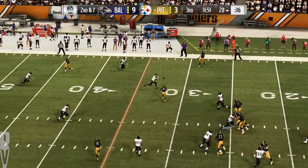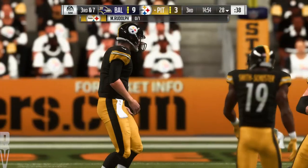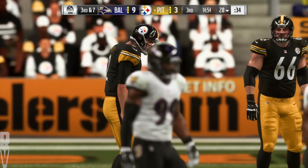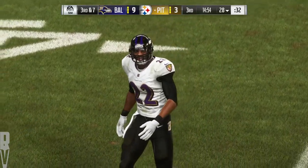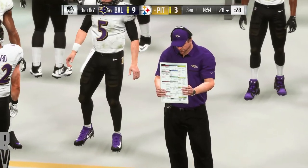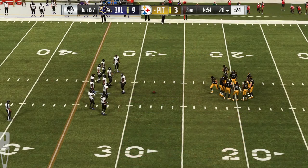Now it's the backup, Rudolph. Incomplete, almost intercepted. They haven't picked him off yet. Would have been a great time for the first, but instead it's third down. We've seen these defenses make enough opportunistic plays to keep this one low scoring. Flying around, making plays on the ball, and we see yet another errant throw as a result.